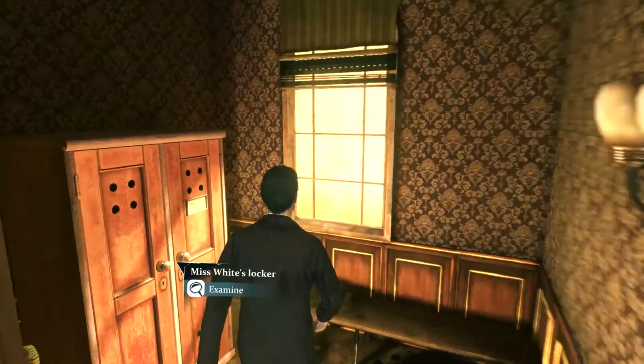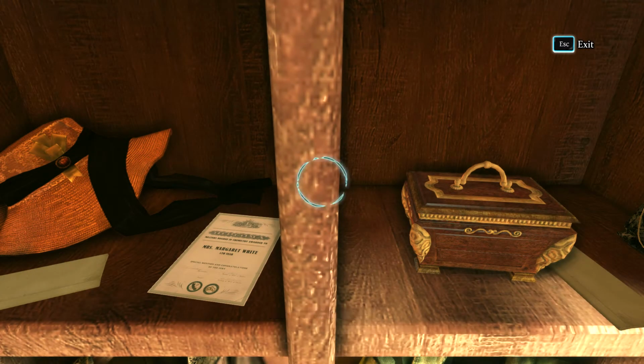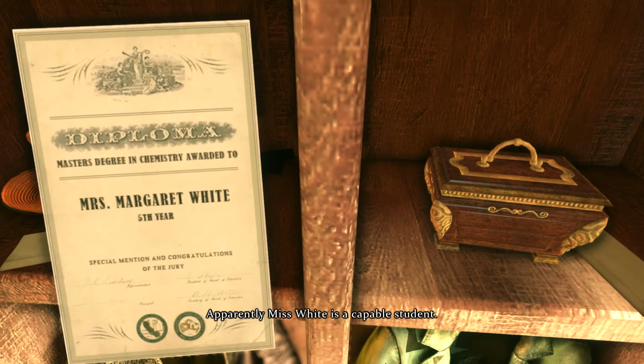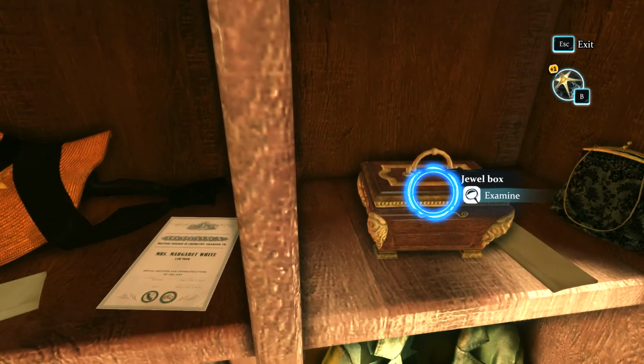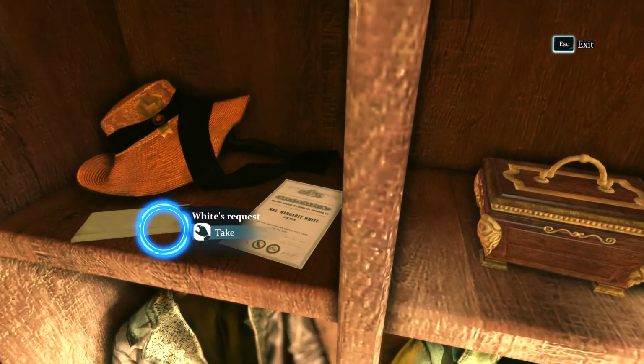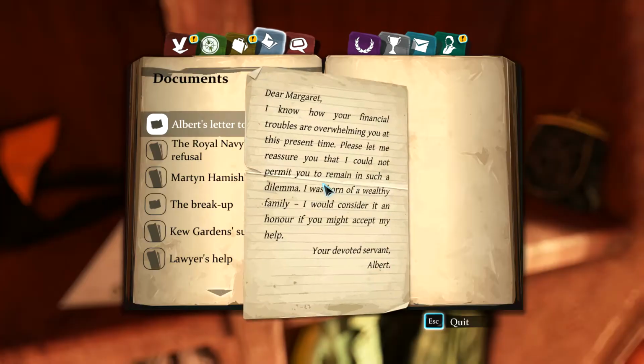All right, let's take a look at the last locker, Miss White's locker. Apparently, Miss White is a capable student. Yes. And we got two letters here. Let's see what this one is.